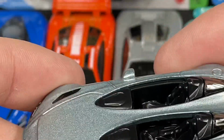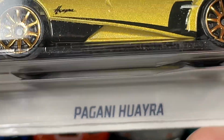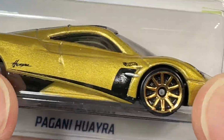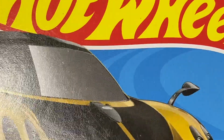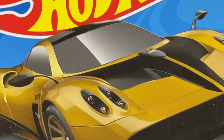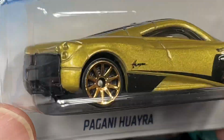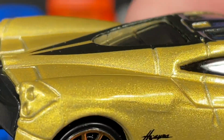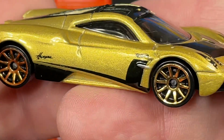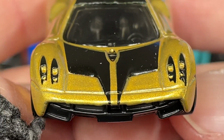Beautiful. I love it. And I also found another exotics, the Pagani, in a new gold look. Hot Wheels Exotics. Wow, look at the mirrors on this Pagani. They look like leaves. And here he is, no mirrors on the actual casting. Let's get him out of the package. Another Q-Case find, guys. And there he is. Pagani in gold and black.